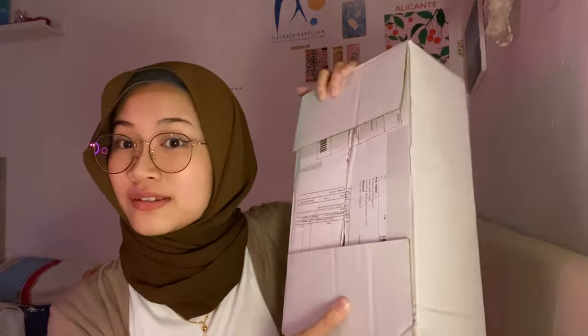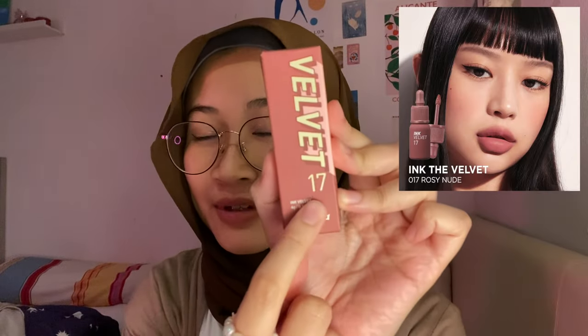Hi, so Yesstyle actually sent me some stuff, and I want to share with you the stuff that I got. Wait, let me take the box. Trust me, you won't believe me when I tell you that all of the stuff that I'm about to show you came from this shoebox. Okay, let's just start with the small stuff. I got this Peripera in velvet, which is so beautiful. The color is number 17 and it's on my lips right now. It's their new collection, which is their nude shade. And this is a rosy nude.